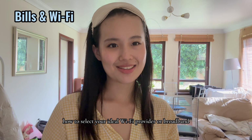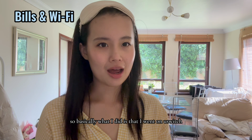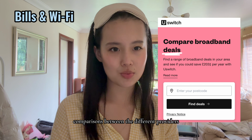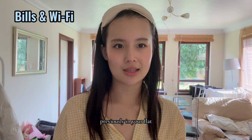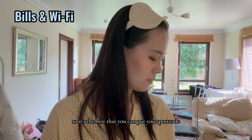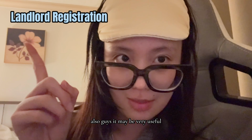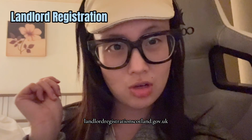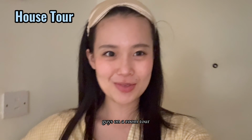Now, how to select your ideal Wi-Fi provider or broadband. Basically what I did is that I went on Uswitch. This is a platform where you can see the different comparisons between the different providers, to see if they have already installed a broadband previously in your flat. Different providers may be available at different regions, so it's best that you put your postcode and check if they're available there. Also guys, it may be very useful if you search up your landlord's registration number on landlordregistrationscotland.gov.uk. And I promise you guys that I'll be taking you on a room tour, and here we go.